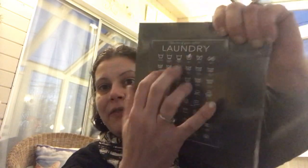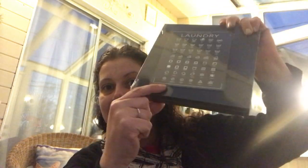Okay. Then these new signs that I also showed in a walkthrough. I got this laundry sign for my laundry room. It is crooked as heck, and this was the best one they had. So I will probably try to pry this off and re-glue it straight if possible.